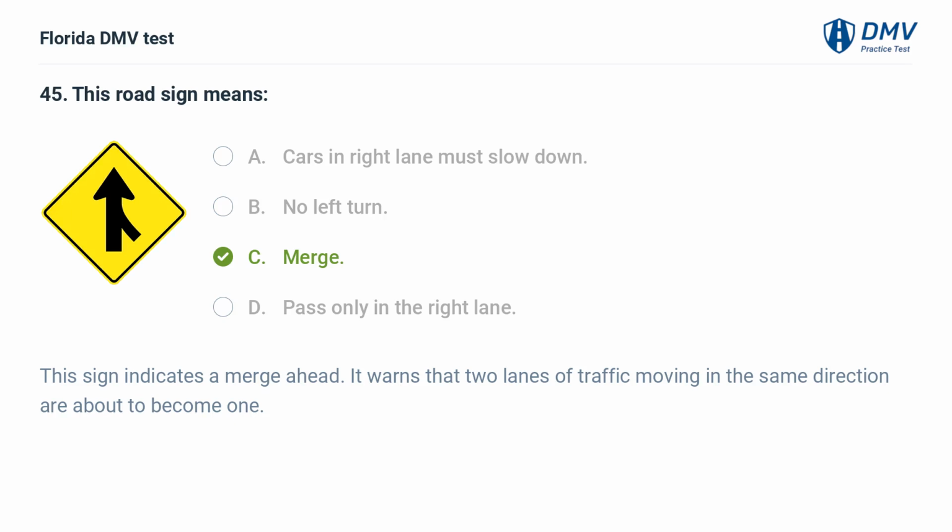C. Merge. This sign indicates a merge ahead. It warns that two lanes of traffic moving in the same direction are about to become one.